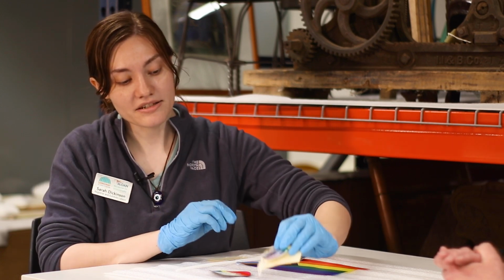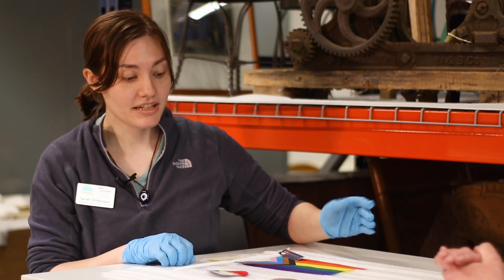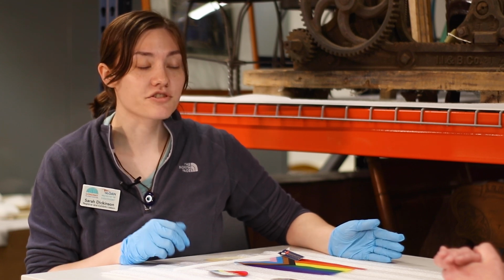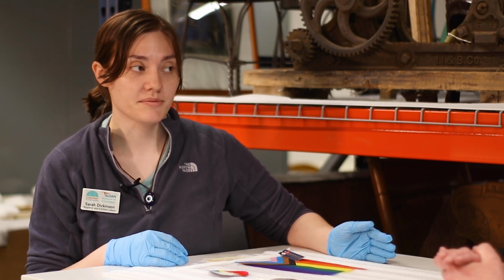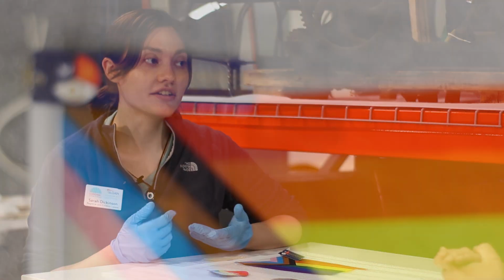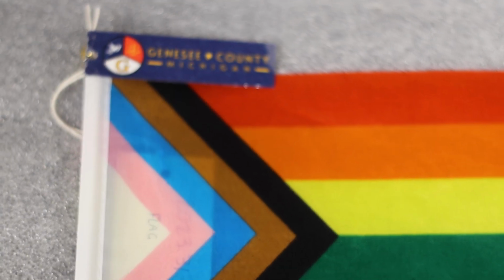And it's just so exciting to finally be able to represent my community and to be able to add these objects into the collection so that they'll be preserved for years to come, so that when people are looking and they're trying to find themselves in our collection, they can do that, which wasn't the case before.